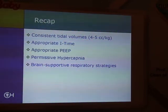Same thing with your PEEP: appropriate levels of PEEP, and don't be afraid of it, which is kind of hard, I know. But don't be afraid. Give as much as you need to and then back off when you don't need it anymore. Permissive hypercapnia, as long as it's not too high and you're not getting big swings.